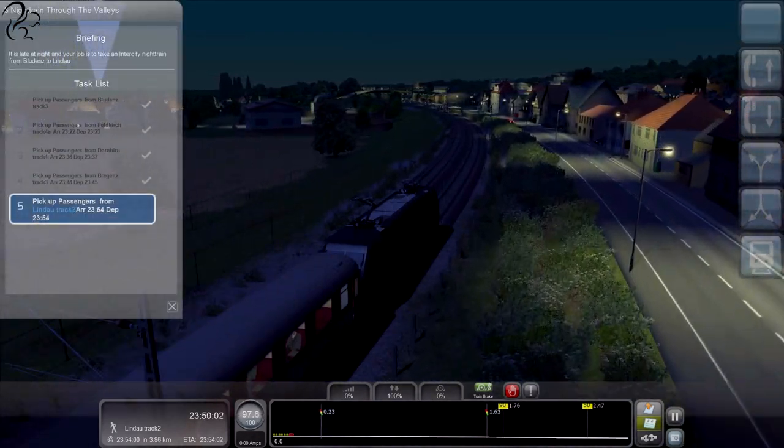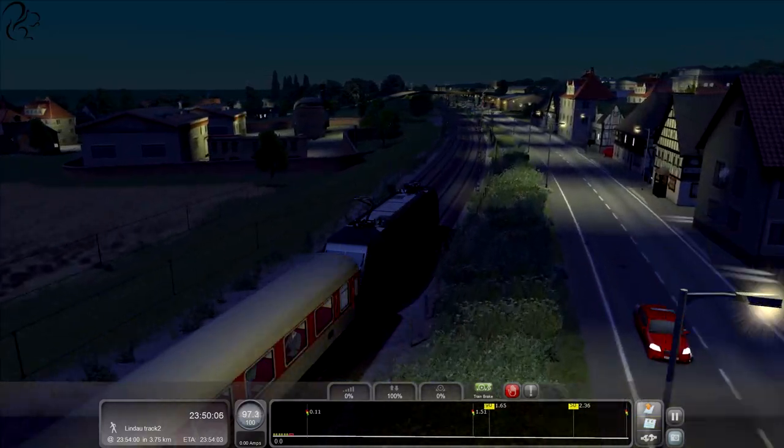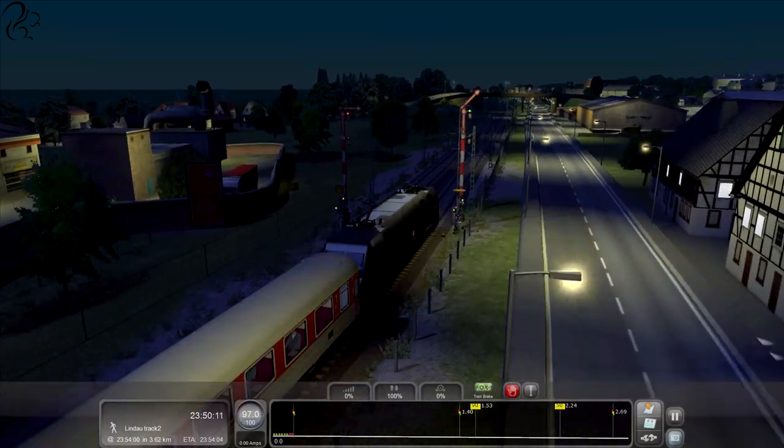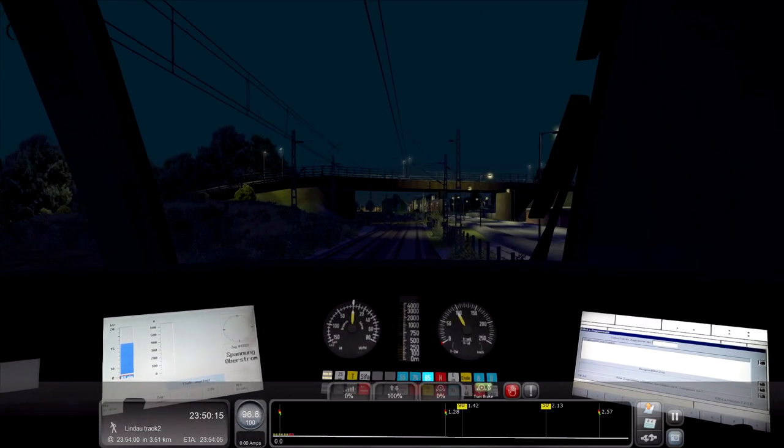ETA 23:54. We're due to arrive on time, but it's slipping. It should be okay, hopefully. Oh, you can see the train signalling above us now. The track signals, a different style.